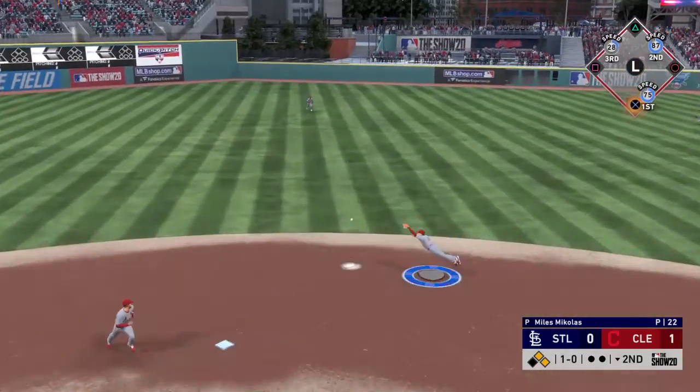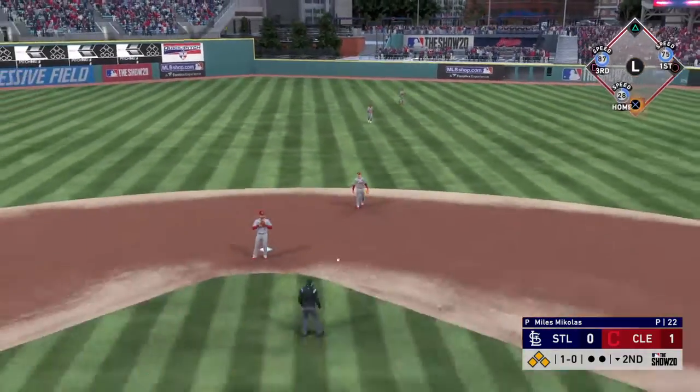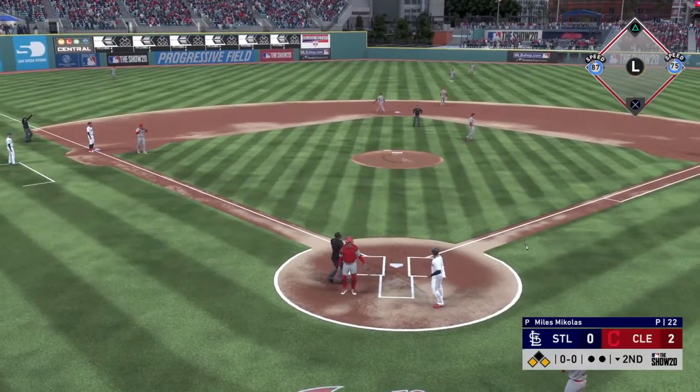Towards second. And that's in there. Base hit. Santana rounds the corner and is headed home. Safe at the plate. And they now lead by 2.